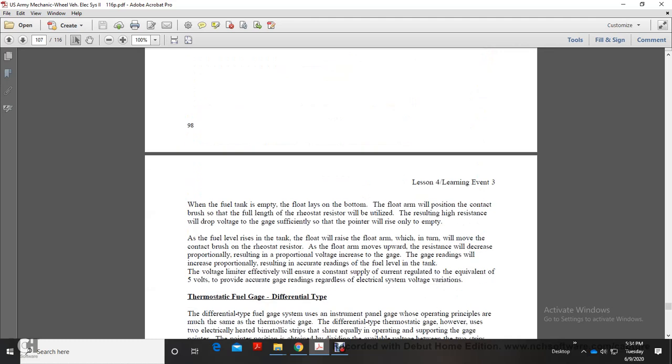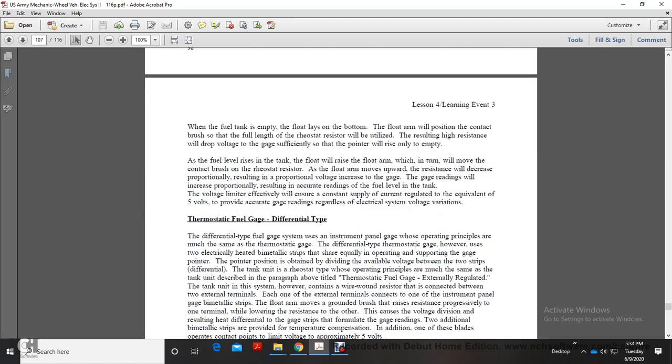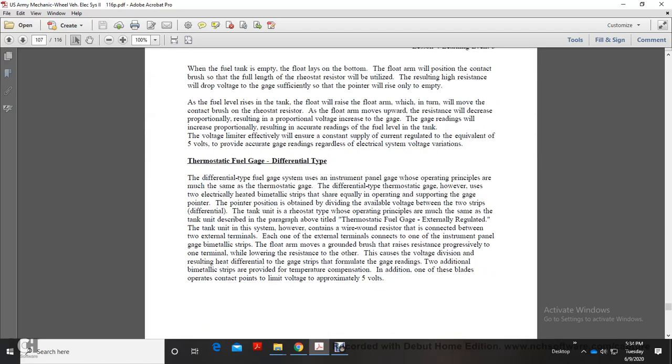When the fuel tank is empty, the float lies on the bottom, and the float arm will position the contact brush for the full length of the rheostat. The resulting high resistance causes a voltage drop sufficient to let the gauge pointer rise only to empty. As the fuel level rises in the tank, the float will raise the float arm, which in turn will move the contact brush along the rheostat, and the resistance decreases as the float arm moves upward.